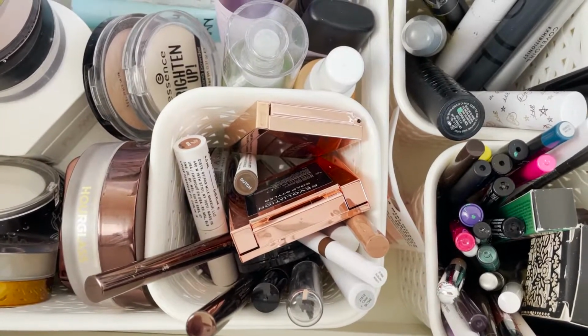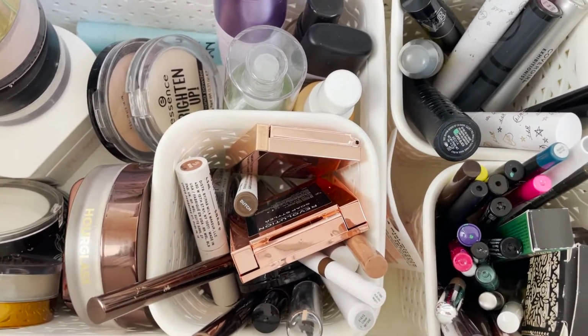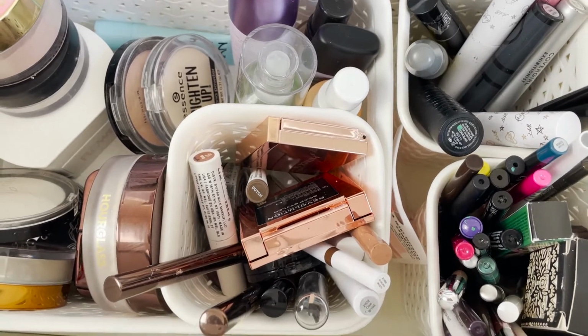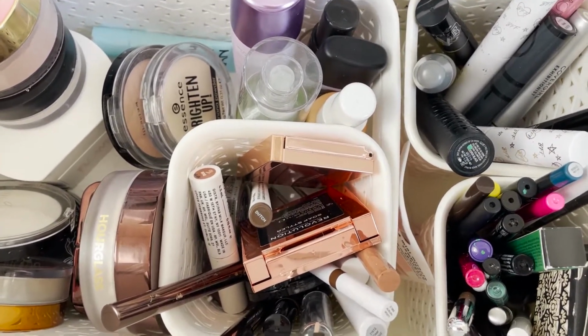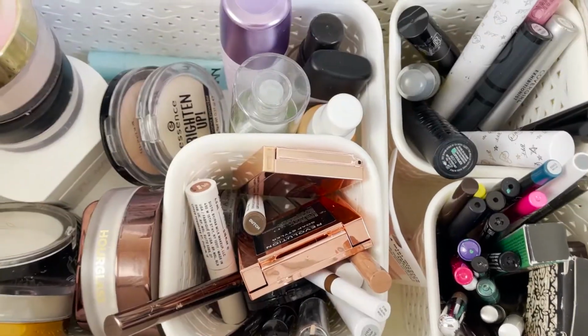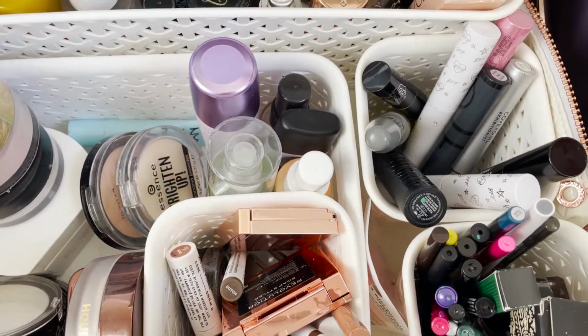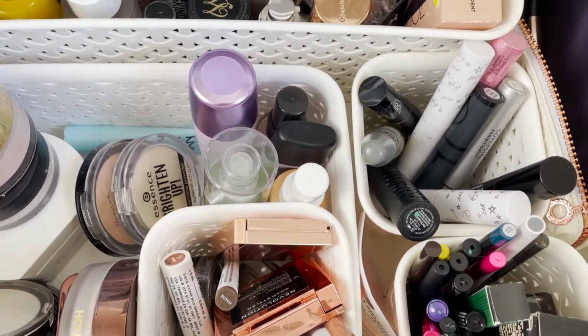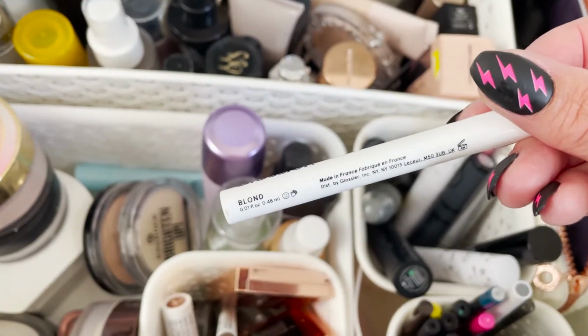Brows I tend to leave alone because honestly, I just don't wear a lot of brow products anymore. I tend to do a tinted brow gel, Milk or the one from Kosas is the one that I reach for most often. And then I do my NYX Brow Glue. Oh, you know what? Now that I say that, I did recently purchase, pulling out my favorite drawer, this from Glossier. It's the Brow Flick in the shade Blonde.